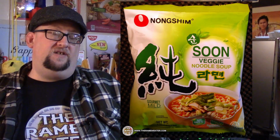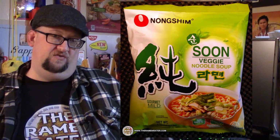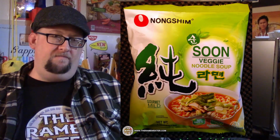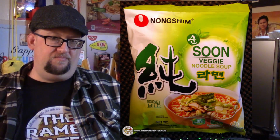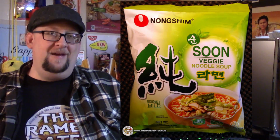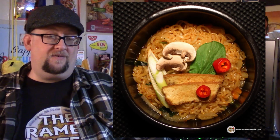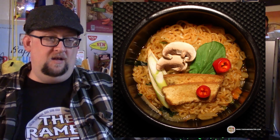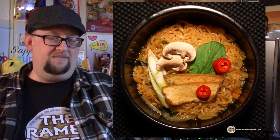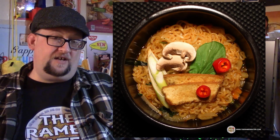Basically, if you really like Shin Ramyun but have gone vegan, this is for you. This one's certified by a big vegan certification group. So there is no meat, no animals were harmed in the making of these noodles, and they taste really good. Again, nice, thick South Korean ramen style noodle. And yeah, it has that little hit of spicy. It's got a good amount of veg with it. So definitely one to check out.